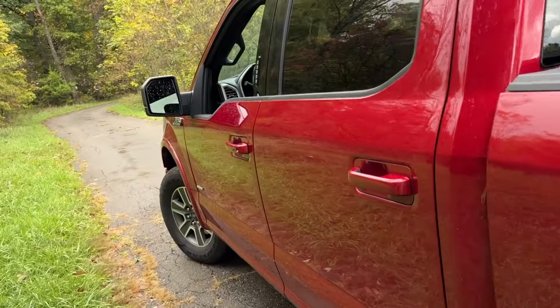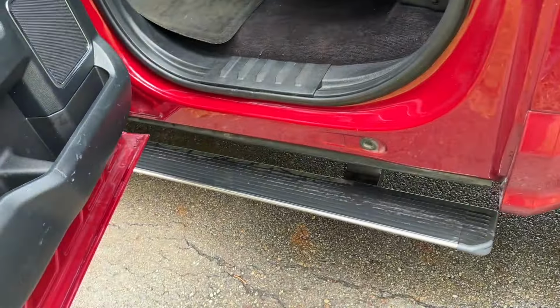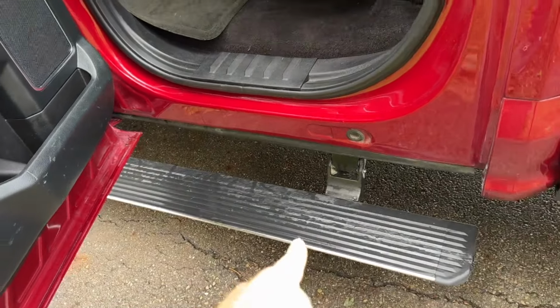So we'll take a look at the back seat. Now with the Lariat package, you also get this. The floor steps come down. That's what really sold me on this truck.